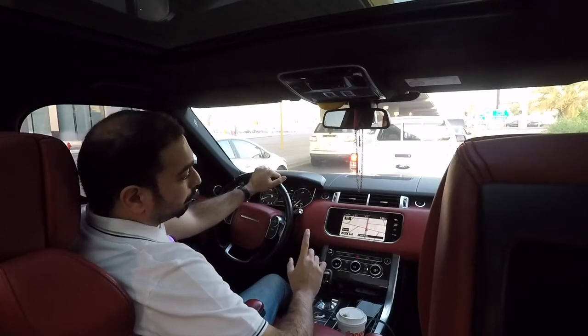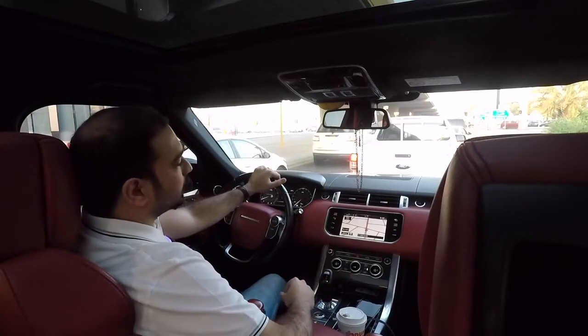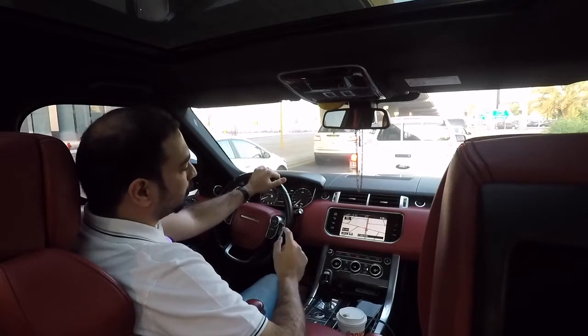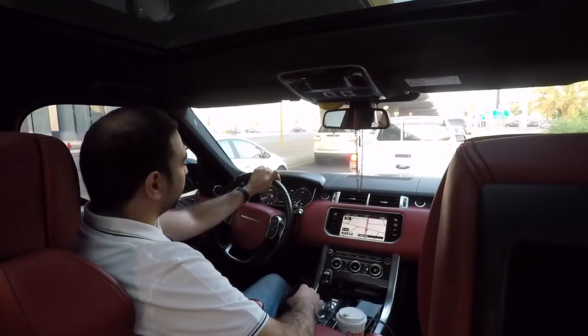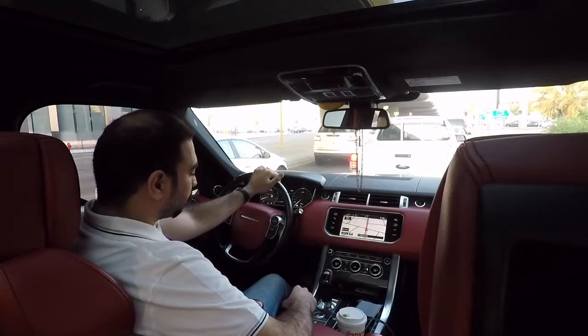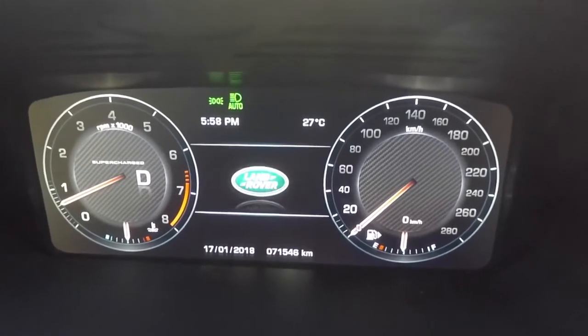and it has huge, massive brakes, Brembo brakes that get this car from 100 to standing still in 121 feet. I think it's a good number for an almost 2.5 tons vehicle. We're gonna try the acceleration of the vehicle, and see if it can get to 100 in 4.5 seconds as it's claimed, of course from standing still.